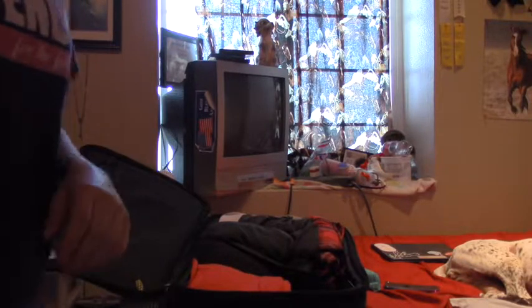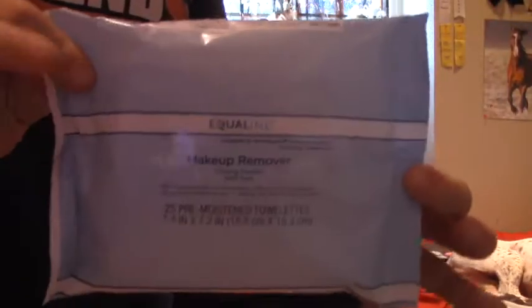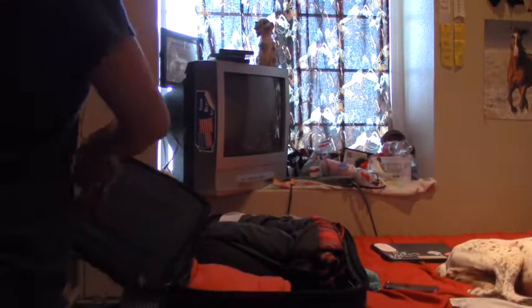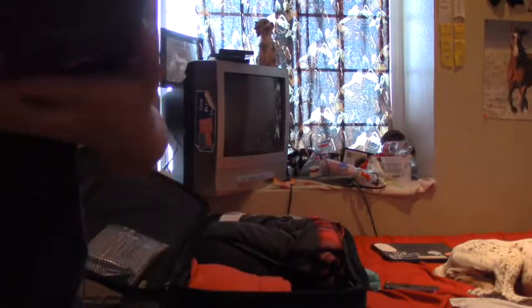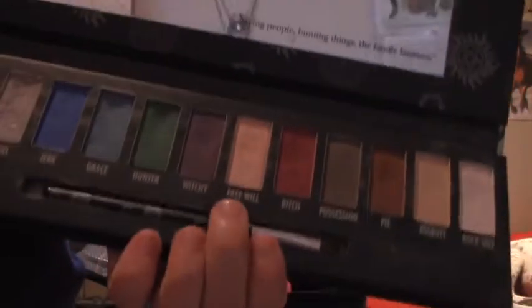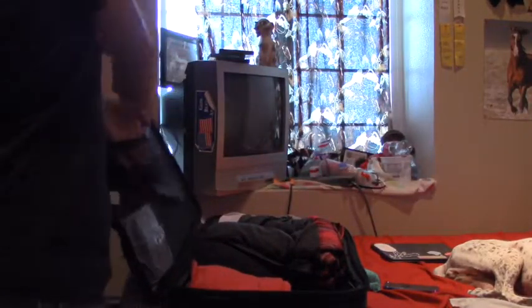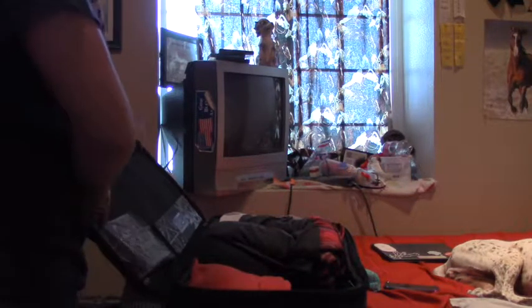So the next thing I'm going to pack, the small stuff, is, of course, makeup remover wipes. That's one of the important things I need to pack. Talking about makeup remover wipes, I'm going to be packing my Supernatural makeup palette. I got this at Hot Topic. It comes with a wide assortment of colors. It comes with a little tiny brush that I never use, but yeah, my makeup palette. I think I'm gonna put it in that part of my bag.